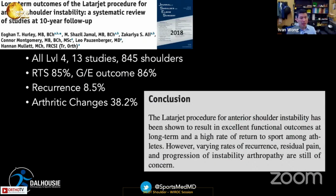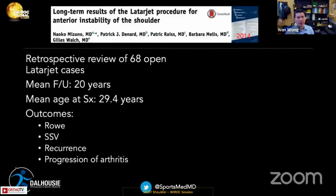We'll get into the outcomes because that's really the most important thing. The outcomes show long-term, 10 years. There are very few surgical studies that can give you long-term outcomes. At 10-year follow-up, a systematic review looking at 13 studies, 845 shoulders, shows significant improvement. Return to sport rate is 85%. Good to excellent outcome, 86%. Recurrence rate at minimum 10 years, 8.5%. Only problem, arthritic change is almost 40%, and we can argue about how that happens.